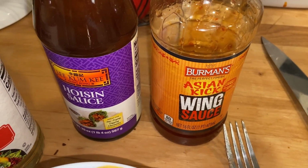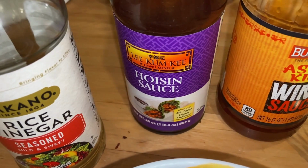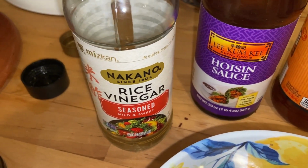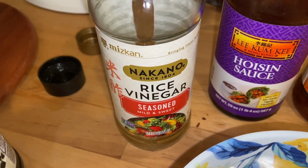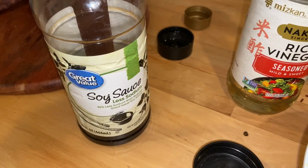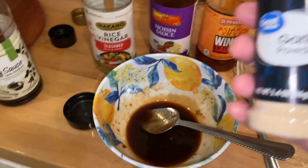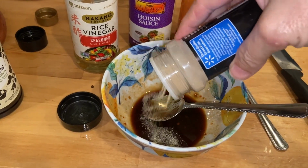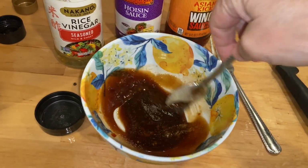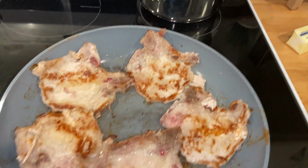And this was one of those nights where I didn't really feel like cooking, so I just kind of mixed up some sauce for them. I'm using the Asian wing sauce. I used about a tablespoon of that, a tablespoon of hoisin sauce, a couple splashes of rice wine vinegar, and about 2 tablespoons of soy sauce. And I just stirred that around, and I also added some garlic powder, and this was really good. I think I probably should have doubled this little sauce, but it was really good.